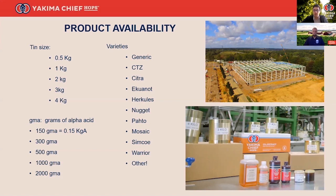And depending on which variety they're produced from, we can see which tin size would be most appropriate to fill it in. Typically 150 GMA goes into half a kilo, 300 GMA usually goes into 1 kilo, and so forth. But this also depends on the variety, because some are a little bit more concentrated and the others need a bit more space.